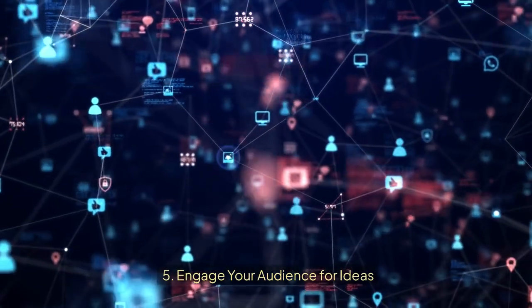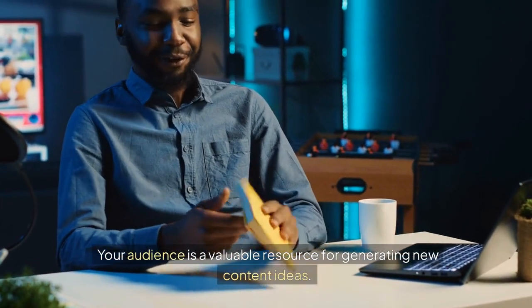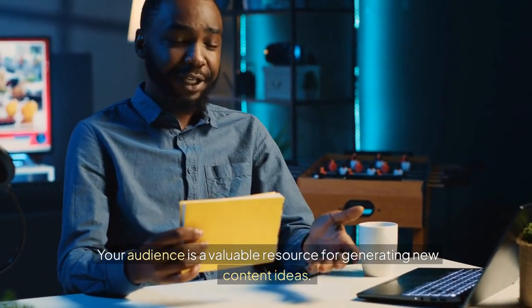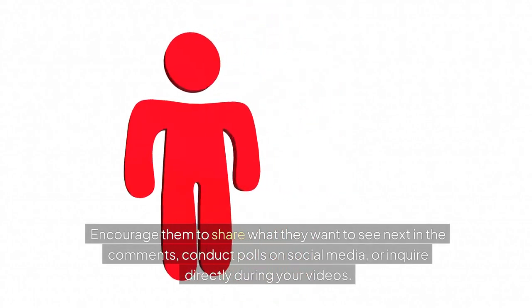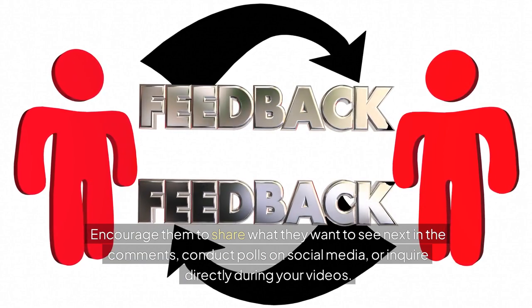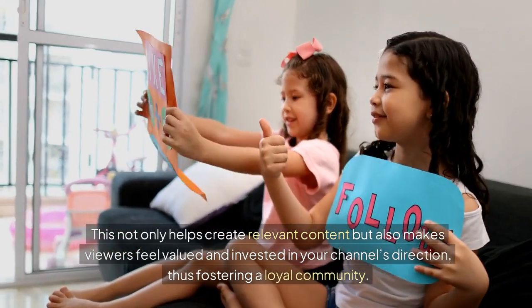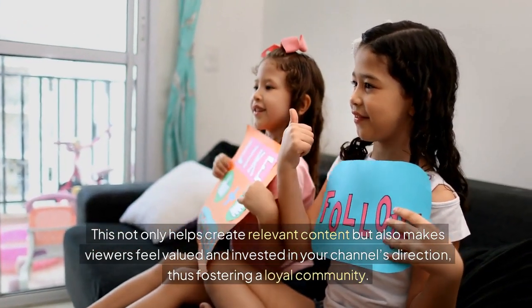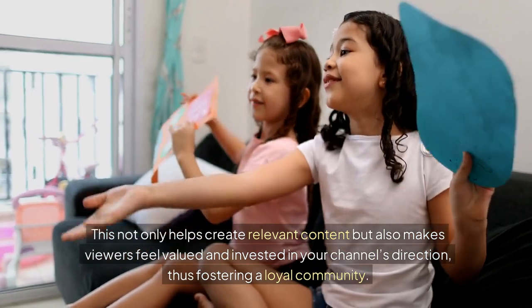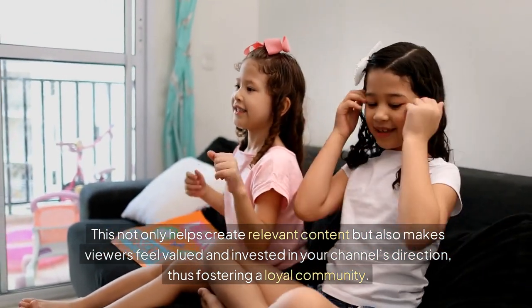5. Engage your audience for ideas. Your audience is a valuable resource for generating new content ideas. Encourage them to share what they want to see next in the comments, conduct polls on social media, or inquire directly during your videos. This not only helps create relevant content but also makes viewers feel valued and invested in your channel's direction, thus fostering a loyal community.